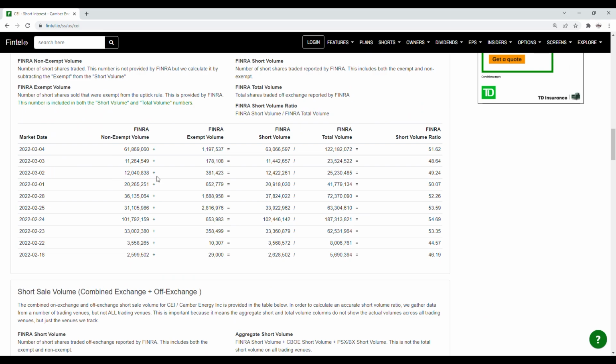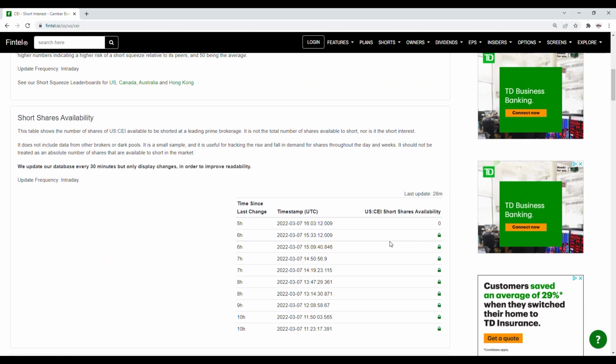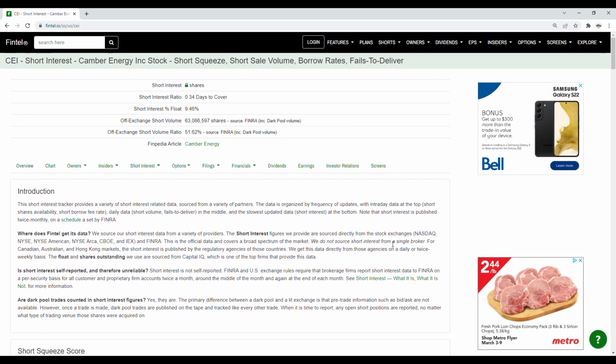When we take a look at the history of the short volume, for the close of March the 3rd, it was at 48.64, and for the close of the 4th, it was at 51.62. It will be no shocker if it's high when the latest numbers come out in the evening, but one thing that is clear, Camber does continue to have short squeeze potential. So now let's move on to the order flow distribution.